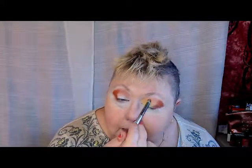Now, I'm going to get bright, because there's a rather intense yellow in this palette. And it's a bright, sunshiny day. That was my phone going ka-dingle. And I'm gonna start right here on the inner portion of the lower lid and just start tapping this in, and let it mix and mingle as it feels like.